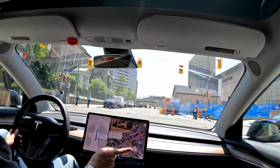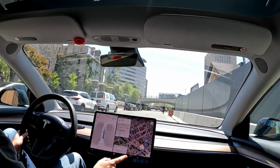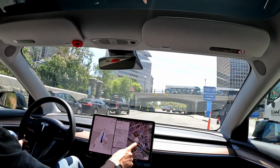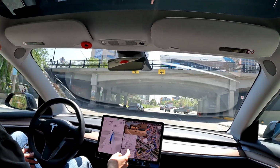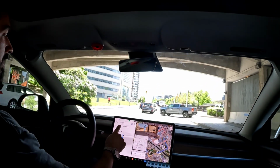Gotta turn right. It did not make that turn. Okay, so it missed a turn, now it's gotta recalculate. Which you saw, it just recalculated. Good for it. I don't know why it didn't make that turn, but whatever, it's good to see that it'll recalculate. Let's see how you do now, Tesla.